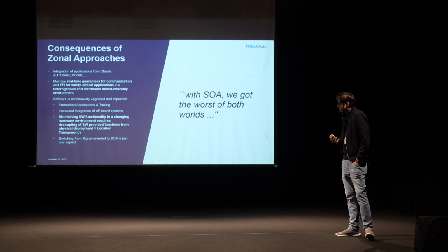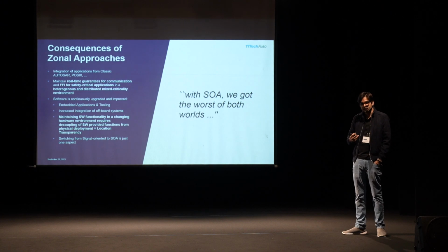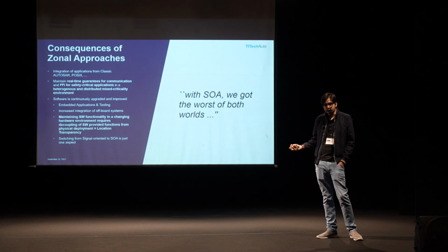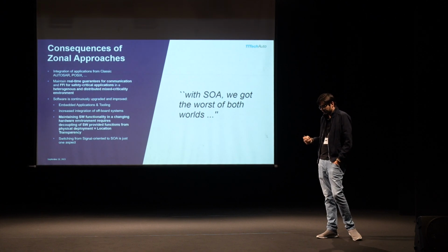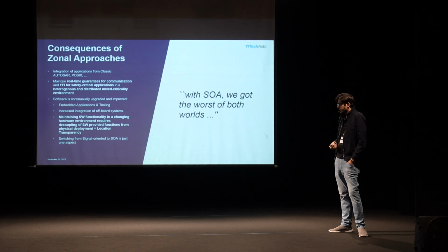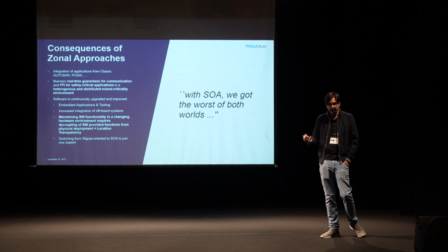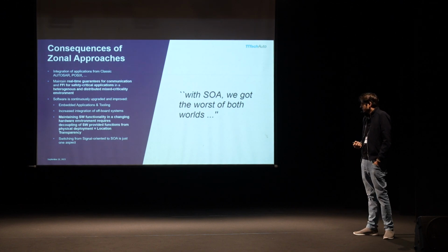But you also need to manage the complexities in the software applications and provide the developers the ability to update their software without thinking about the location where the application will be deployed. So that's what is called location transparency. And of course, the signal-oriented world, or the signal world, is not going anywhere immediately, so we need to manage that as well. So there are a lot of consequences of the zonal architecture which we just saw.